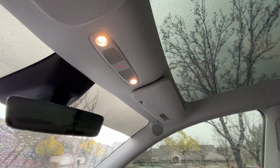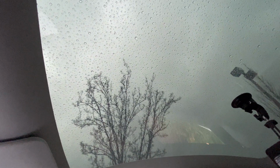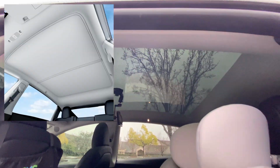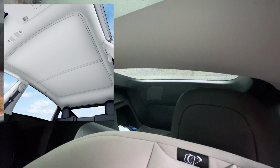The full glass sunroof is stunning and makes the interior feel open, but in the summer, it's like an oven. You can feel the heat coming through, and even with Tesla's factory tint, I still had to install this clip-in sunshade, which helps, but still not as cool as a regular insulated roof.